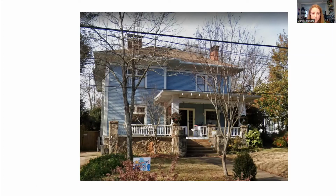The cool thing that we'd like to point out is the asymmetry here. There's no column, column, no column, column. This one's 1915. And this one, she says, is based on a 4-square, but with a slight projection to break up the monotony.